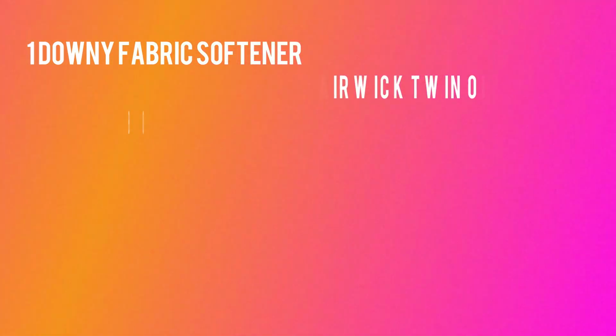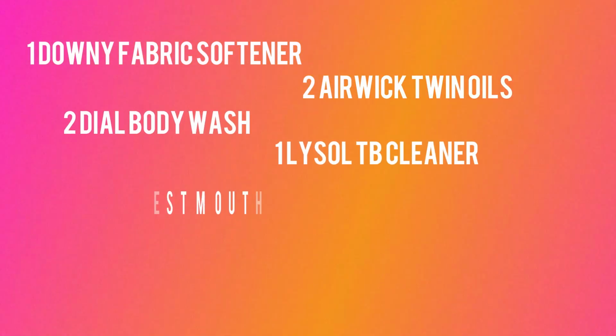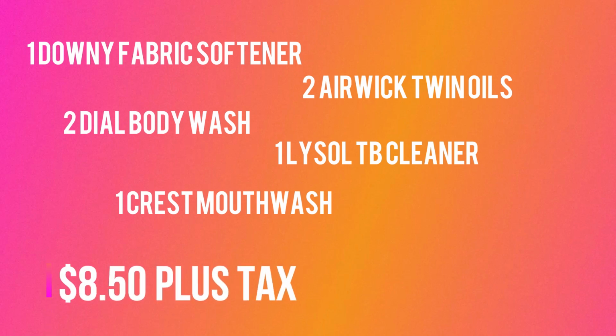Make sure your 5 off 25 is clipped. Your subtotal should come to exactly $25. And after those coupons are deducted, you should pay $8.50 plus tax, which is a pretty good price.